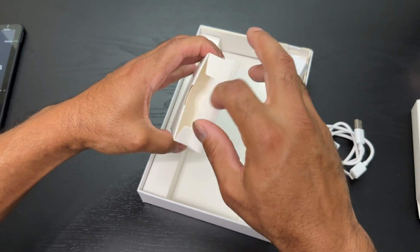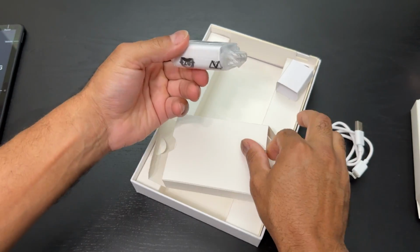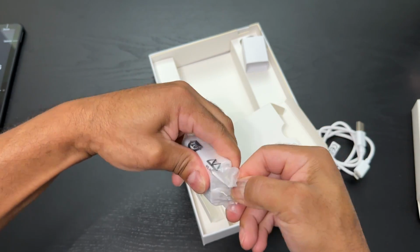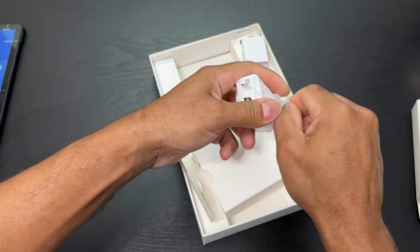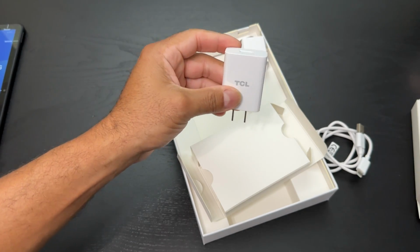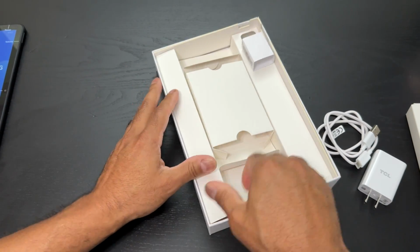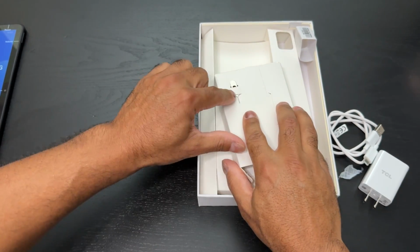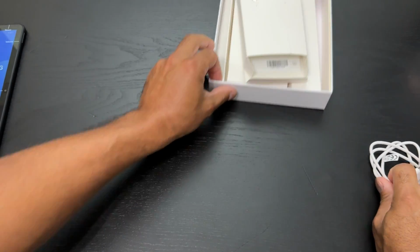All right. Something else feels like it's in here. Aha. So we do have a charging brick. So this is going to be the 18-watt. Let's just open this up. Not the easiest thing in the world. There we go. So, old school USB. It's fine for 18 watts. And looks like that's it for this box, and nothing else in here. All right. So that's everything for this. Definitely keep that in case you want to activate it for 5G. But obviously for a tablet, you could use Wi-Fi as well.